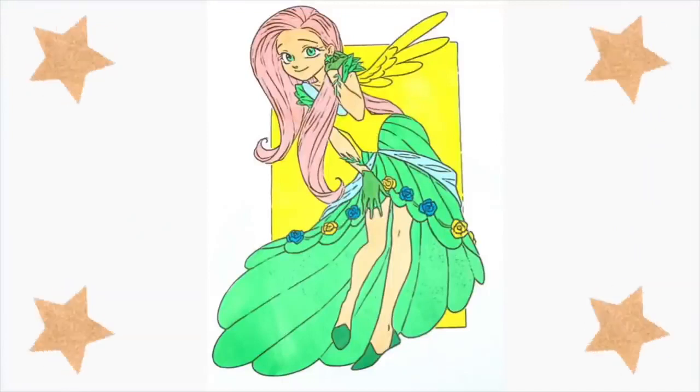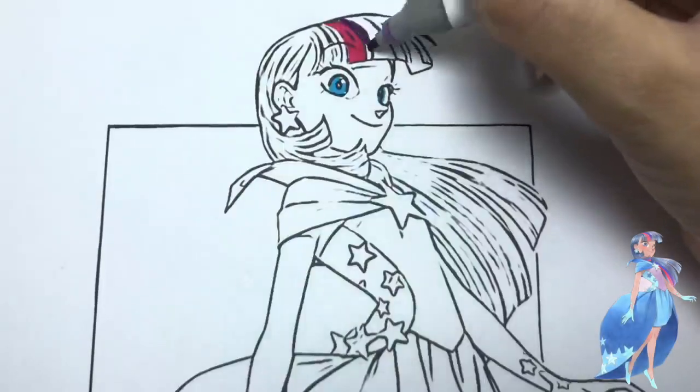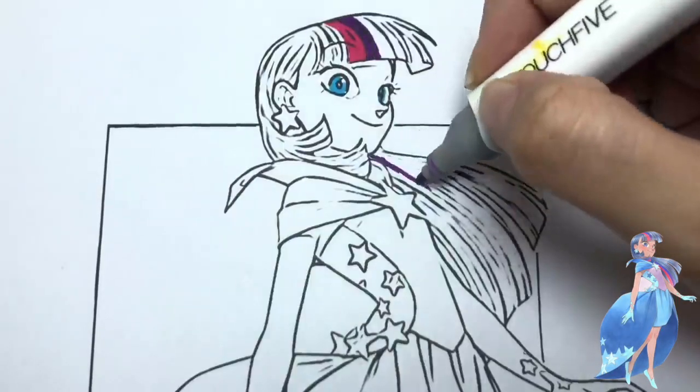Wow, her gala dress looks so pretty! Let's move on to the second picture. It's Twilight Sparkle! She is one of my favorite characters. I'm sure you guys love her too!